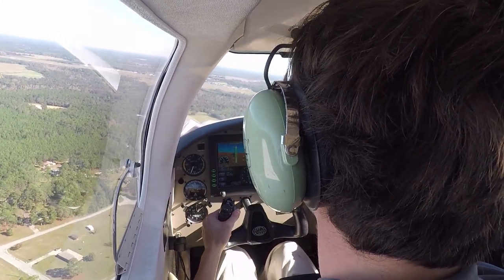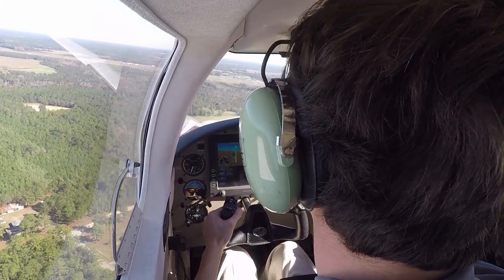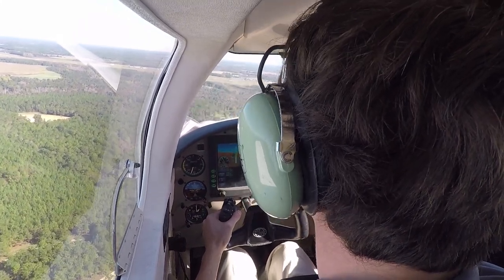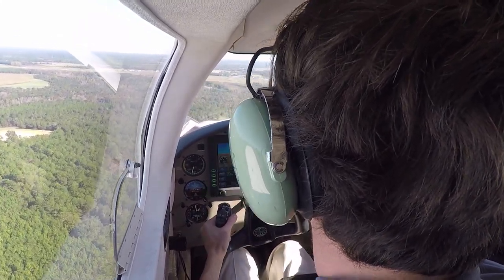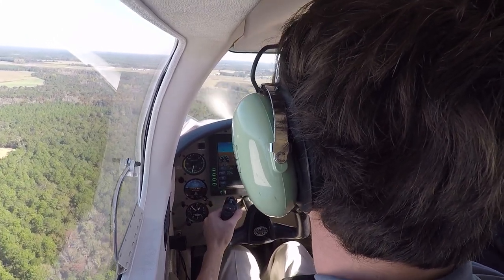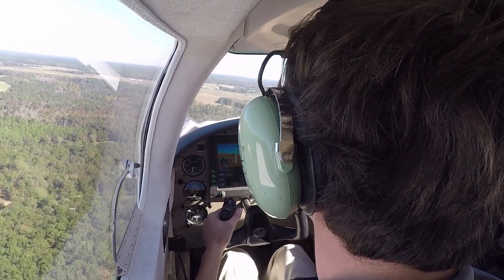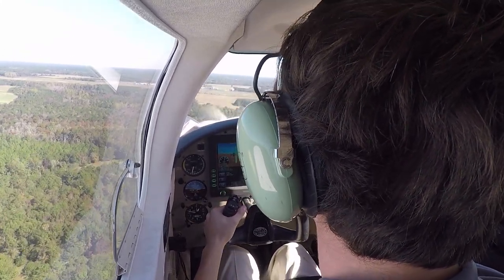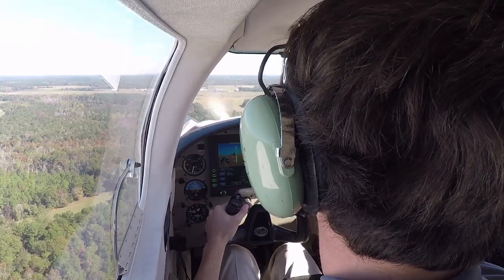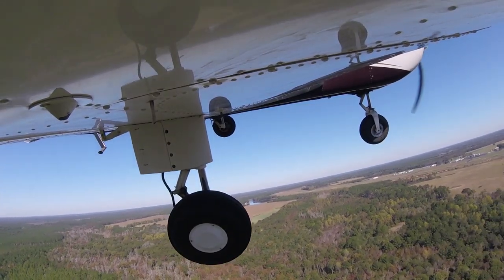Alright, we're about to enter a left downwind right now. You guys gonna be good? Yeah, I'm in front of you, I got you in sight. We're gonna circle to runway 2. Keep it tight. Alright, sounds good. Add a little bit of power. One mile from the airport. Right turn. Fog is off. Do what you're doing.